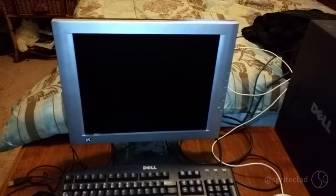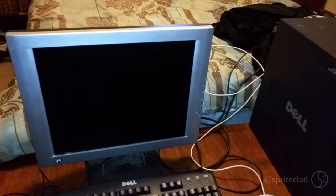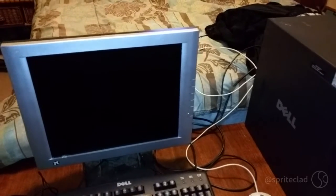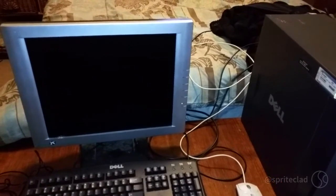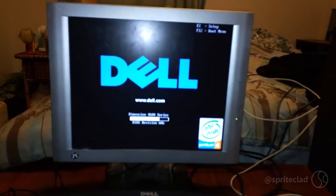What I'm going to do today is see if I can put Windows XP Black Edition on it. See if I can at least try to do something like that. But before we do that, I'm going to turn this thing on so you can see what it looks like. Apologies for the shaky cam, I don't have a tripod on me.